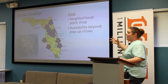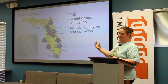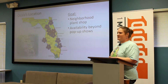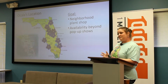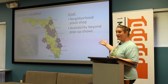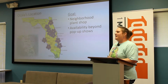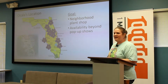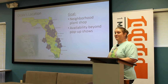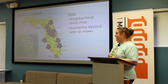Now our goal is to take Ocala's location, and where we have gone out to all these different places, we'd like to now attract people to come to us from all these different places. Our goal as this plant shop is to be our neighborhood plant shop here in Ocala, but also to attract people from other cities as well. Instead of people saying, have you heard of that plant shop in Ocala? I'd love for people to say, have you heard of that plant shop in Florida? Have you been to the Peacock Cottage? That's my goal here.